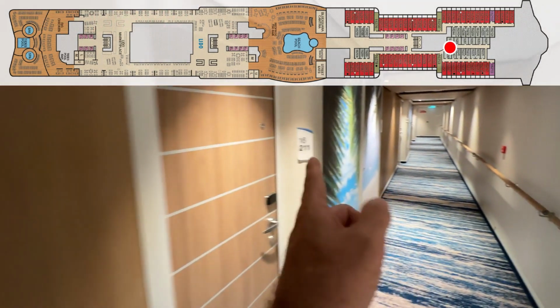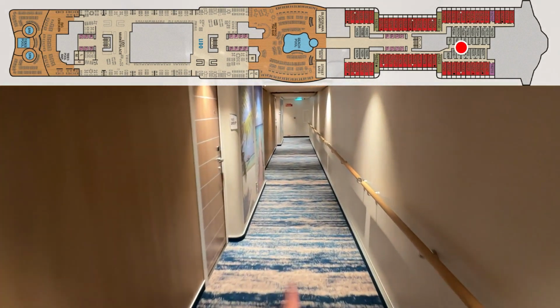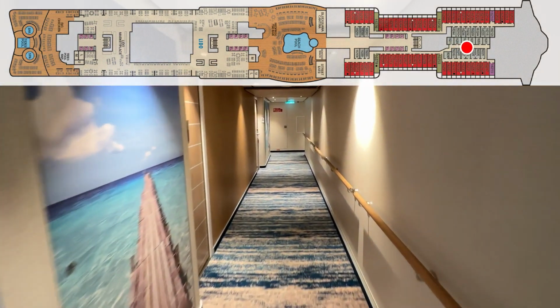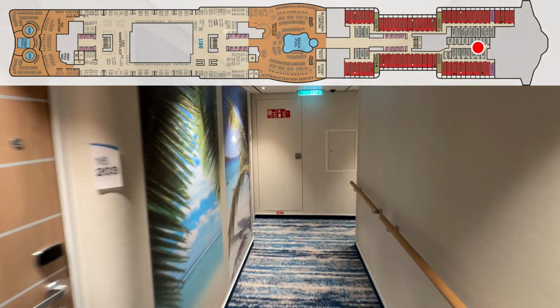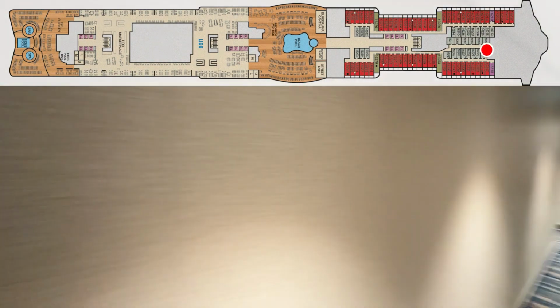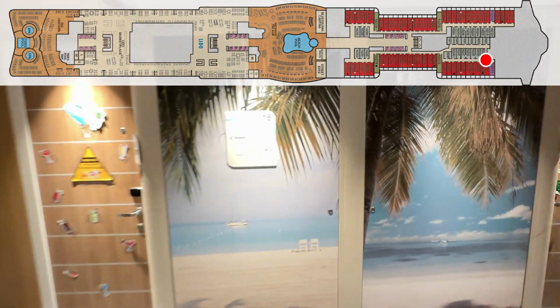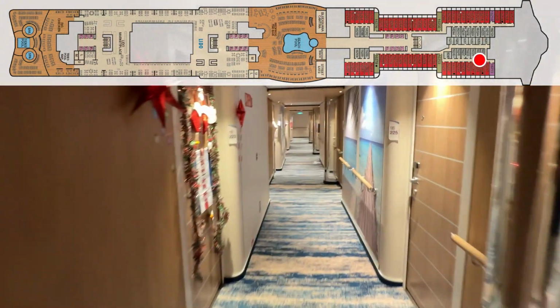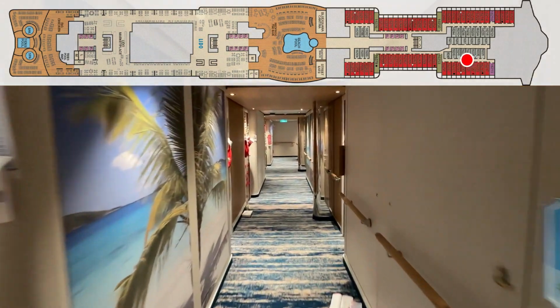Okay, 211, 209, 207, 205, 203. And last but not least, 201 for your inside cabins. Crew door. So we're gonna have to backtrack to get to that other intersection, okay? Because we didn't get to see these cabins yet.